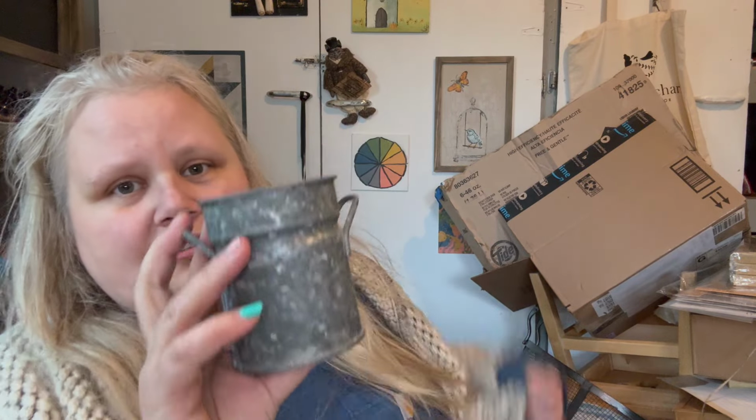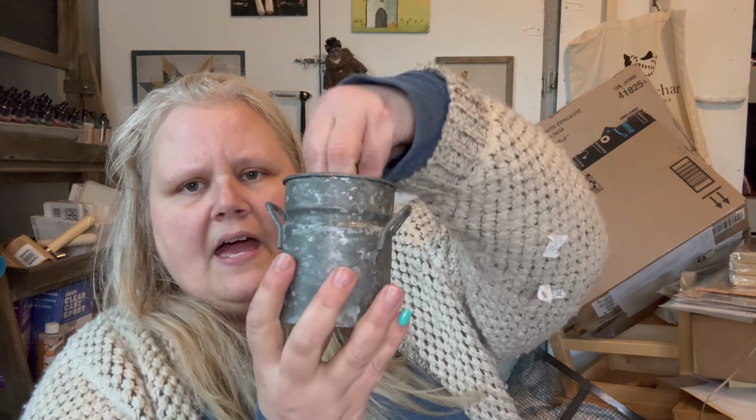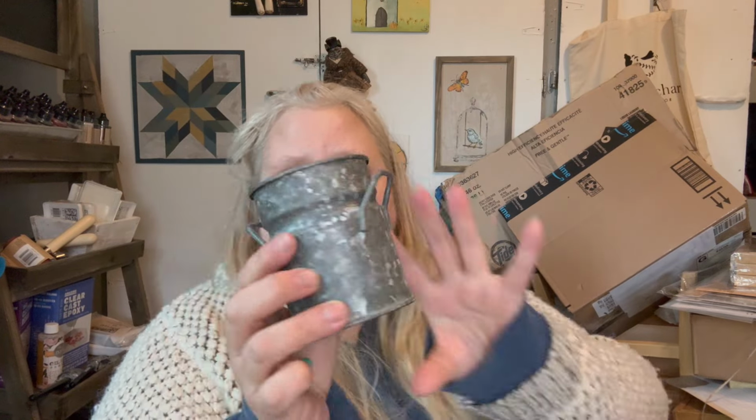Oh my gosh, y'all. So this was the little piece that the little sticks were in. It was $1.99, and just for this alone, it was worth it, but you add those sticks in there, which I plan to do something with. Had to grab them. All right, let's get to that flip.